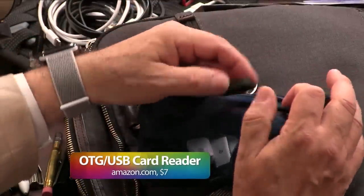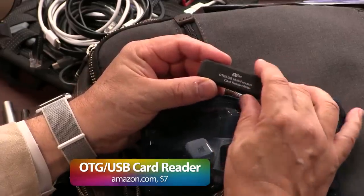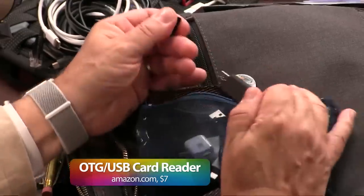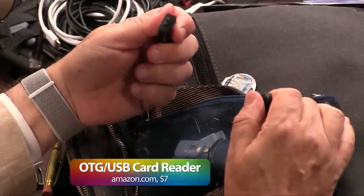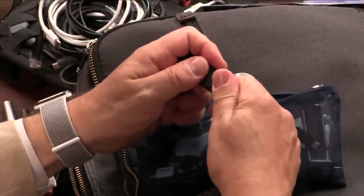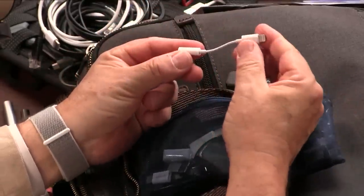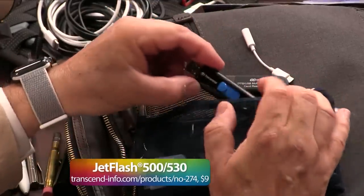This has so many crazy things. This is an on-the-go USB multifunction card reader. It will read micro SD. It will read SD. It will read it to USB Type A. It will read it to micro USB. It does all sorts of stuff. They're cheap. Lots more of these, because you can never have too many Lightning to headphone jacks.